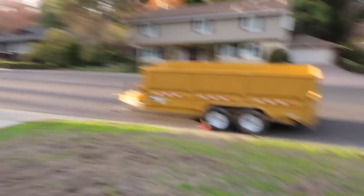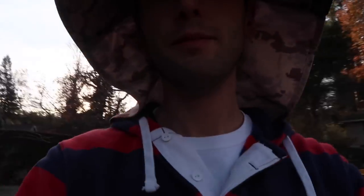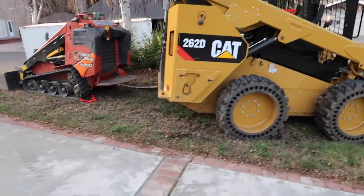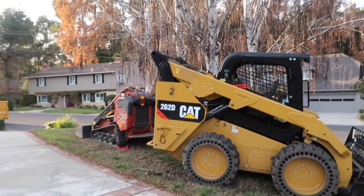And then in the backyard, little artificial grass here and there. Not a big deal. Back to back chilling. Oh, little guy. Yeah, the beast. Looking good.